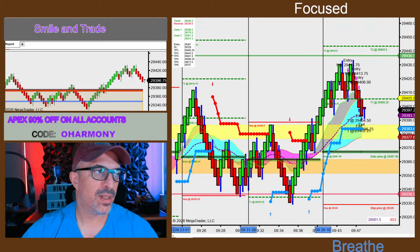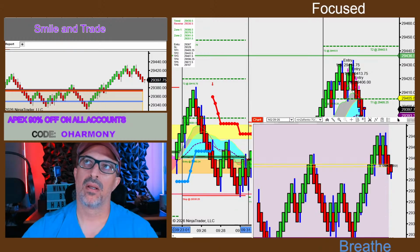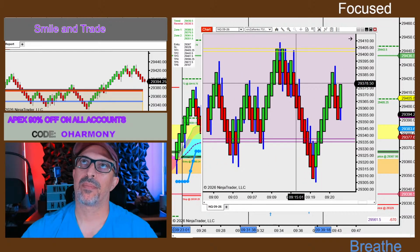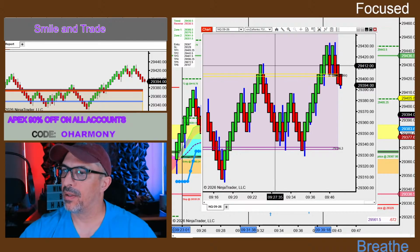And guess what? There is a captain setup short on the 70. Right at that same spot, we had this captain switch trade. So that just tells me, okay, distribution.